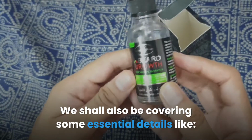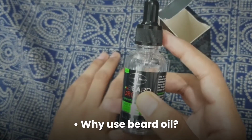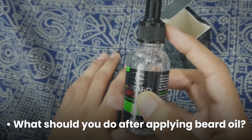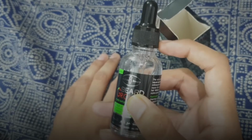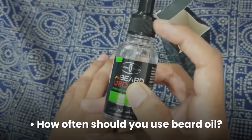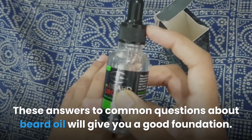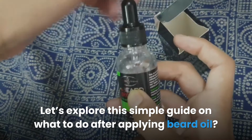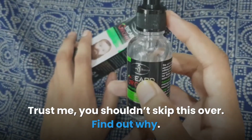We shall also be covering some essential details like: why use beard oil? What should you do after applying beard oil? How long should you leave it on your beard? When should you start using beard oil? How often should you use beard oil? These answers to common questions about beard oil will give you a good foundation. Let's explore this simple guide on what to do after applying beard oil. Trust me, you shouldn't skip this over.